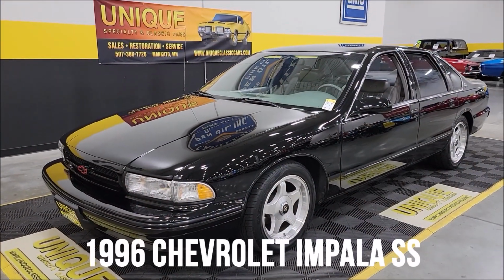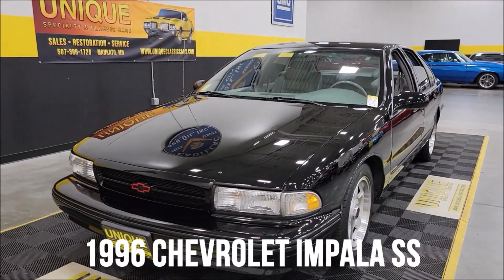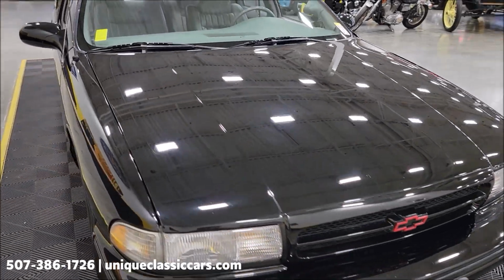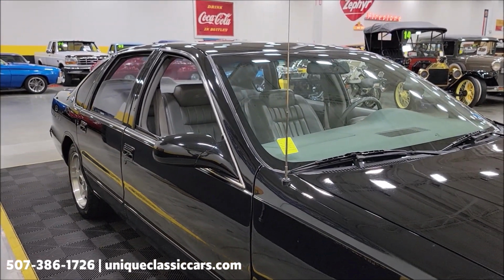1996 Chevrolet Impala SS Sedan. LT1 underneath the hood, power steering, power brakes, AC. That is paired up with an automatic transmission. As you can see, this particular one is in the black paint scheme along with the gray leather interior.